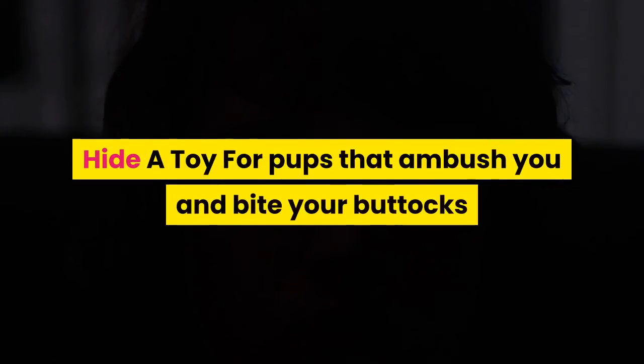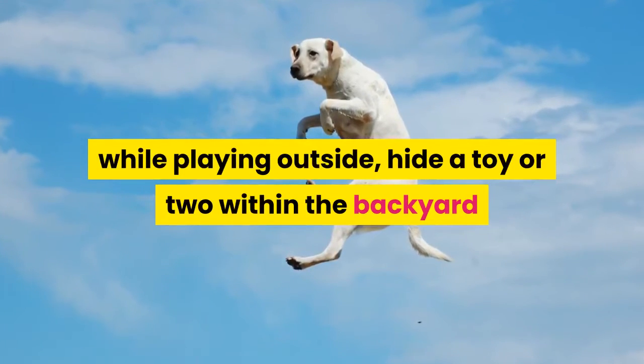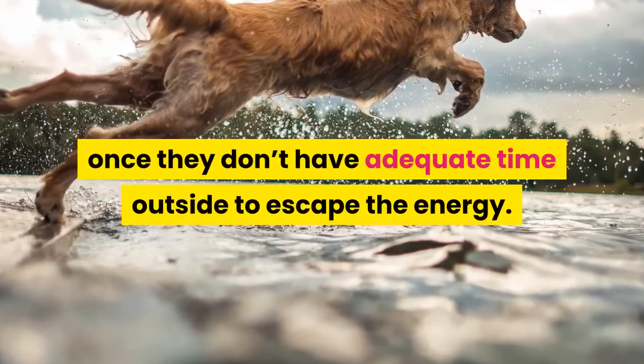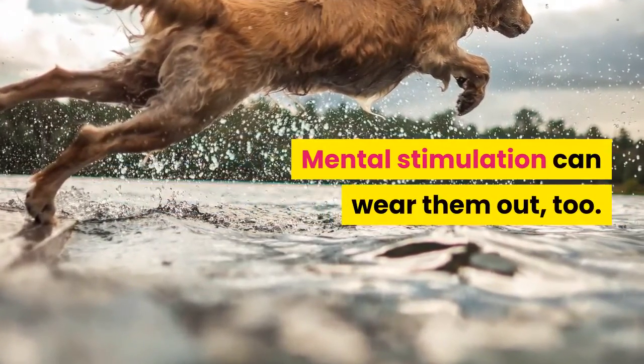Hide a toy. For pups that ambush you and bite your buttocks while playing outside, hide a toy or two within the backyard and ask them to seek out the toy. Inclement weather can give puppies cabin fever when they don't have adequate time outside to escape the energy. Mental stimulation can wear them out, too.